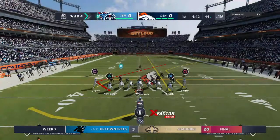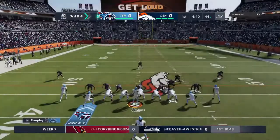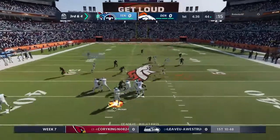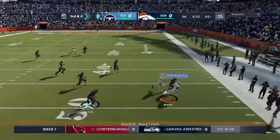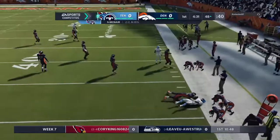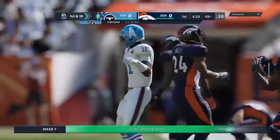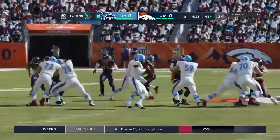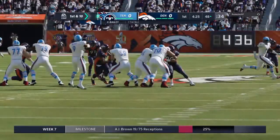They face a 3rd and 4 after that last completion gets him 6. Back to throw. And he's got his man in stride, complete. And he will have a Titans first down. They needed 4. He doubled that. He wound up getting 8. The drive stays alive. A 3rd down gain of 8.